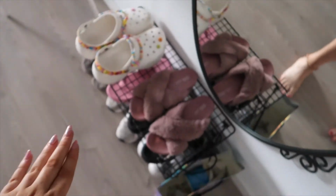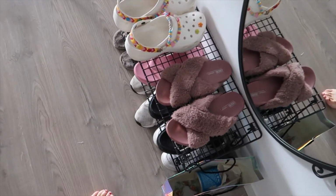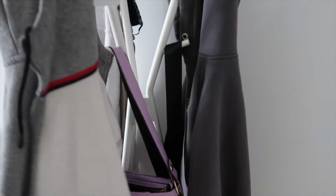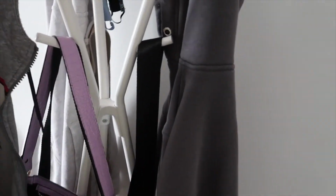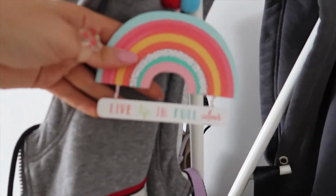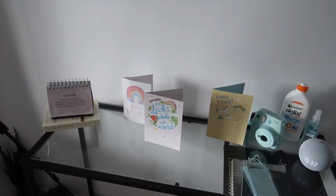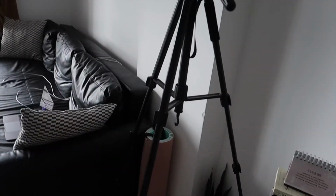So then it brings you in to the little living area. So I put all my shoes here, because it's just so handy keeping them there, just when you come in. Then we have this little coat rack, but I've also got my bags and face masks. Then we have our little table with all our cards and the Alexa and Polaroid and stuff, and our calendar, big tripod, yoga mat.